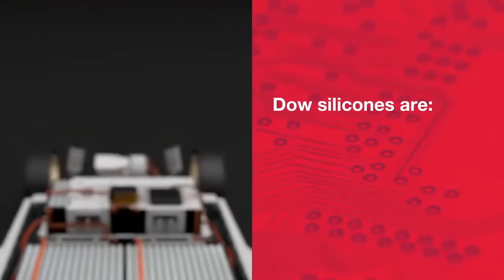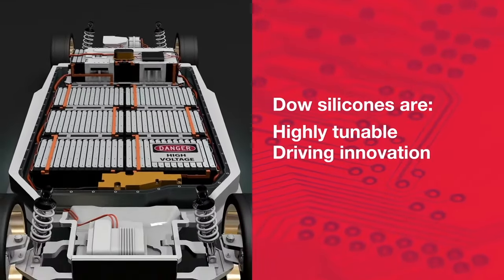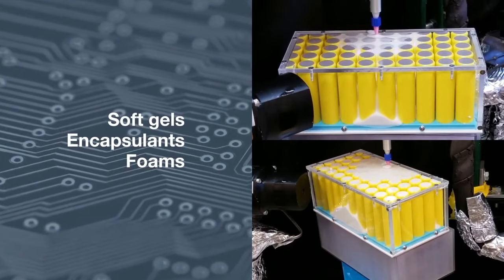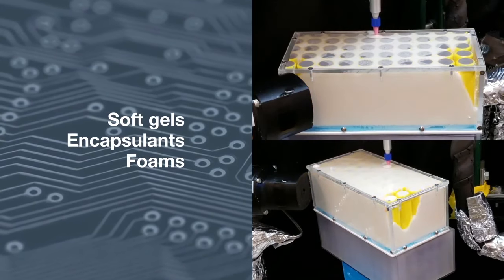The versatile properties of silicones enable highly tunable performance attributes that are driving new innovations for streamlining assembly and enhancing the performance and safety of advanced battery systems. Offering soft gels, encapsulants, and foams for additional lightweighting, these materials are available with low viscosity and controlled working time to allow for filling complex architectures.